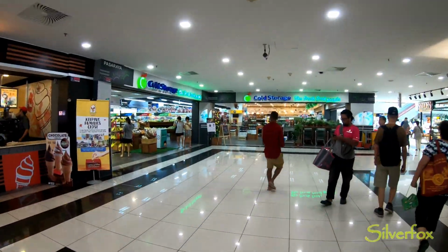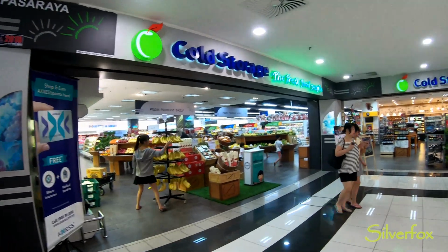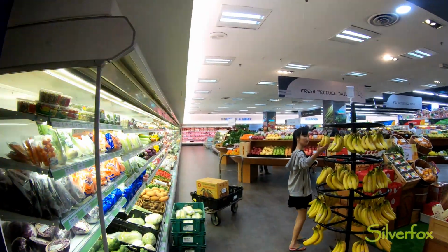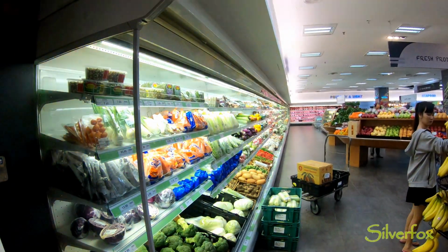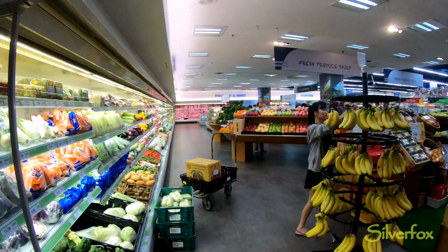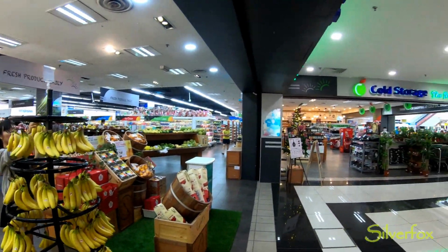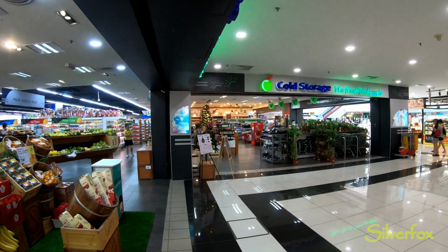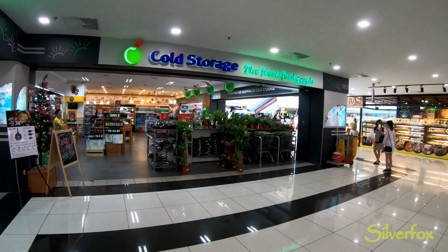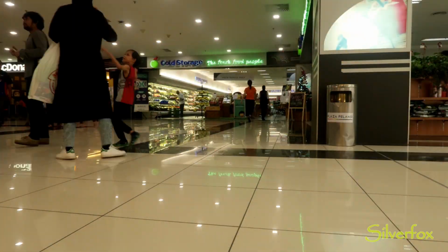This is the main reason that I think this mall survived: Cold Storage. As a supermarket, Cold Storage is clean. It's got nice fresh produce, very good friendly staff, and although it's not that big, it's got a lot of choice. And when Plaza Pelangi was dying on its ass, pretty sure this is a place that kept it together, so enabled it to carry on and survive.